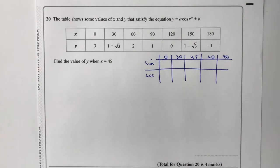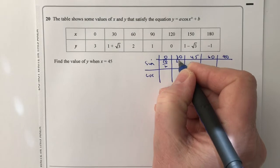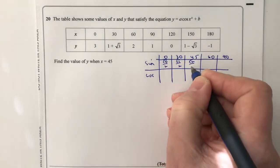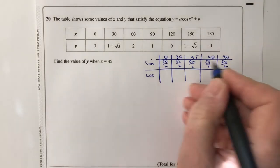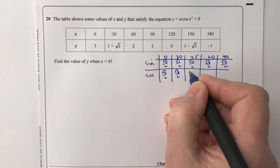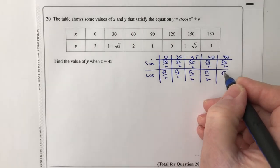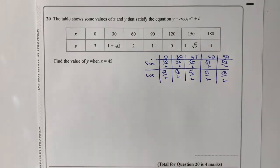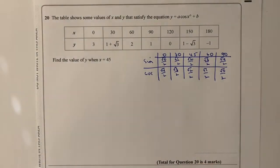Okay, so the way I'd write it is root 0 over 2, root 1 over 2, root 2 over 2, root 3 over 2, root 4 over 2, and then backwards. So it's root 4 over 2, root 3 over 2, root 2 over 2, root 1 over 2, and then root 0 over 2. Okay, so I've now got cosine values of each of the angles. So for instance, if I wanted the cosine value of 30 degrees, it would be root 3 over 2.